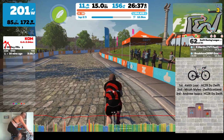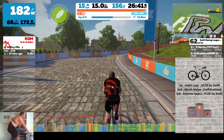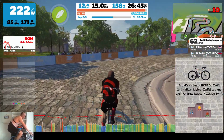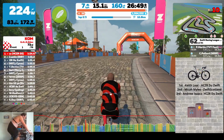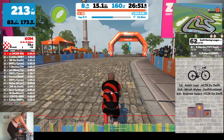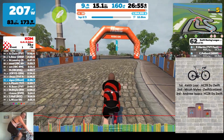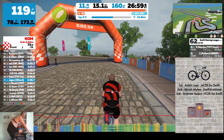Now then, if you excuse my slight skip forward, I don't believe that anybody really needs to see me haul myself up Libby Hill at 2.3 watts a kilo, so we will just skip towards the end. What is worth noting here from the results, Keith Lear and Andrew Isaacs, HCZR Zwift once again taking first and third over the line. Just putting on an absolute show of strength from HCZR Zwift.